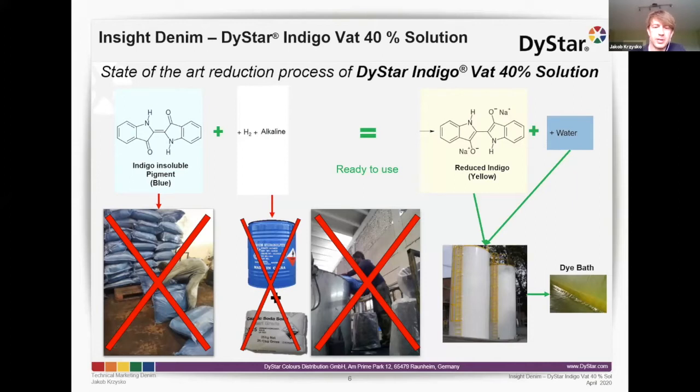And you can see here the picture in the middle of this guy who prepares this stock vat. Normally, he should wear a gas mask because there is a lot of dust in the air by handling this powder chemistry. But in many cases, I see that they are not aware of it because they are not well trained, or they are just not provided with personal safety equipment by their employer, for example. So one important point is that this reduction process doesn't create any salt. I will explain later what it means for the environment.